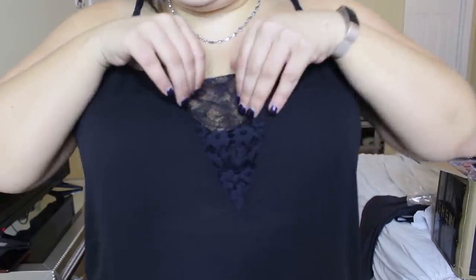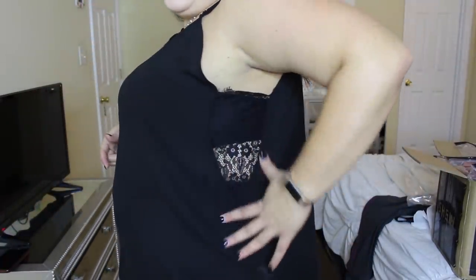Y'all, look how pretty this is. It has the lace and then it goes down that way. And then it also has the lace right here. Isn't that so pretty? So it hits me about right here. Definitely should have went with a 2X with this. Like I said, even though it has adjustable straps, it's still, as you can see, big in the arms. But if I were to just wear this under like a sweater, a cardigan, a blazer, a jacket, it would work. And then this skirt is really pretty.